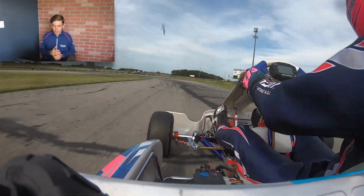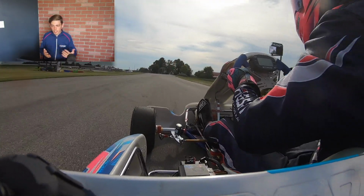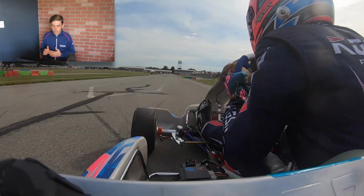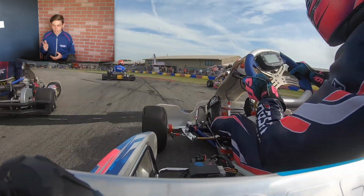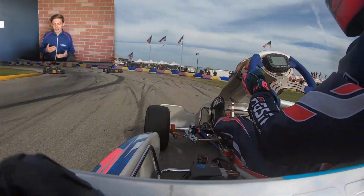Here, go down all the way to the inside, get on the gas late just in case any driver's trying to get an over-under. And this is where I made a big mistake. You see, I blocked into the corner and then I didn't come down all the way, and that's where Josh Crack slid in and took the win. Basically, if you're going to block, you need to block all the way.